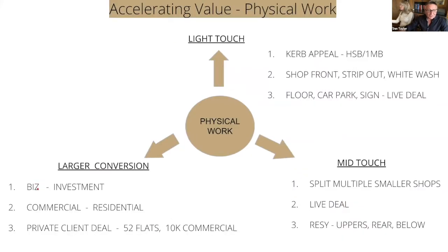So on larger conversions, probably like the strike as well, is converting a business into an investment where you have a trading business there and you're buying the business, and you're transferring that into investment where you may have the full strip out, you may have a new shop front. On one of the ones I'm looking at just now, we actually have to decrease the floor level. We don't have to do that, but it's in the tenant's interest long-term to do that so that they can walk directly in off the street as opposed to going up some stairs. So a lot more involved in that.